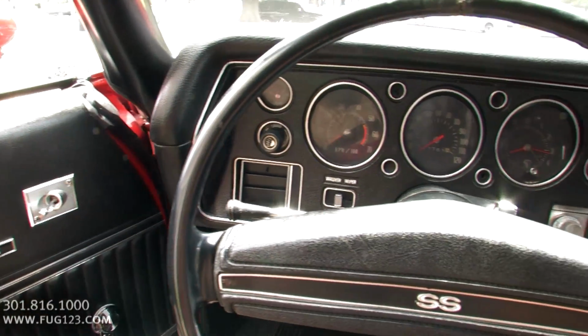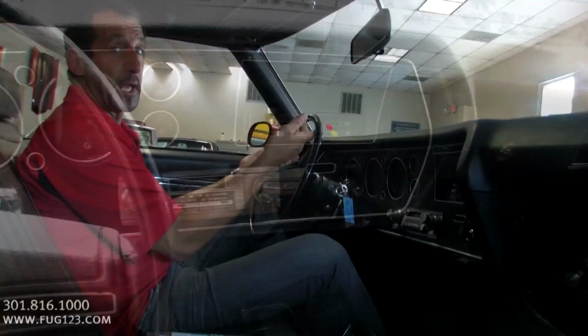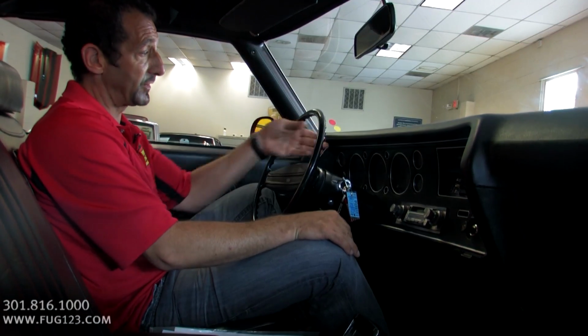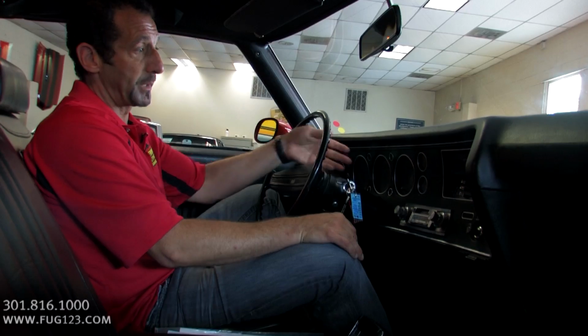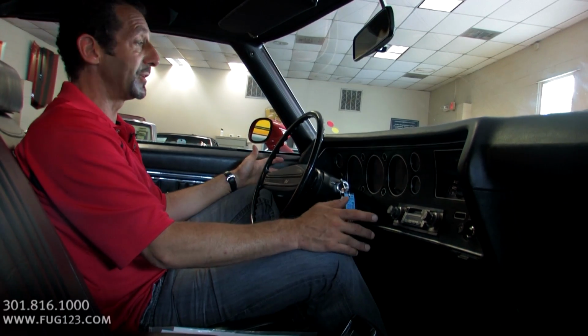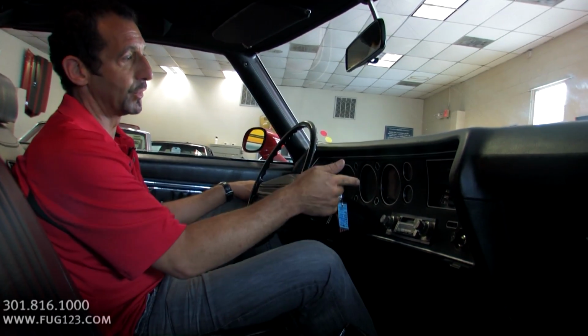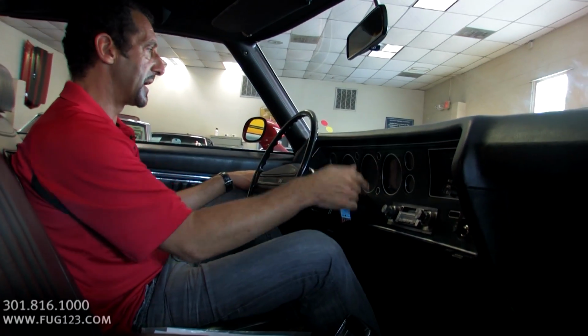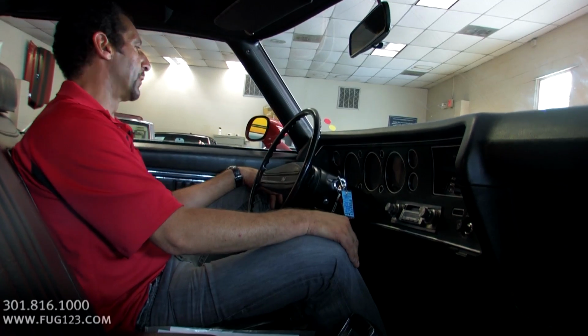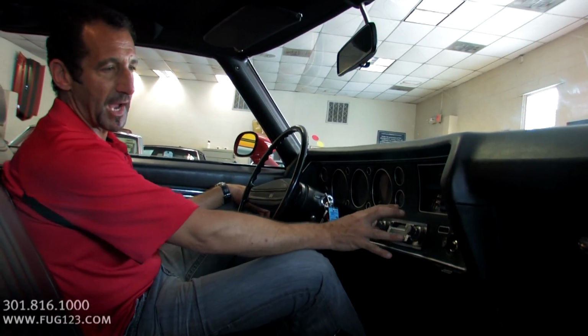All the gauges are nice and tucked in there. This has the factory tach rally dash, and they didn't always have that. Only things standard were speedometer and a fuel gauge. And even in the SS dash, you got mostly idiot lights. In this case here, it has a full array of gauges. So it has the fuel, water temperature, this has a clock, and volts, and the tachometer that we just talked about as well. And like I said, we'll be putting the stock radio in here.